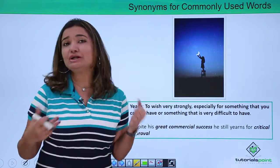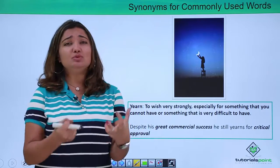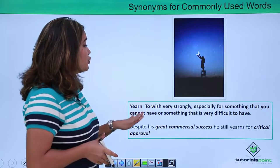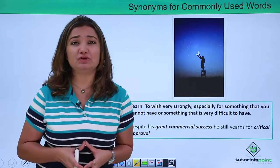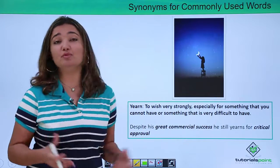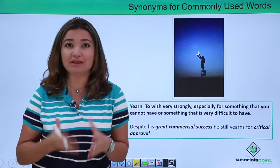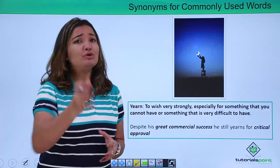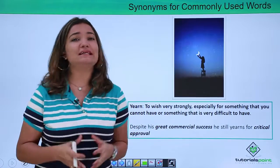Okay, last but not the least is this word, yearn, right? So what does yearn mean? It means to wish, when you ardently wish for something, right? I yearn to visit a particular place these summers, right? So to wish very strongly, especially for something that you cannot have or something that is difficult to have. I yearn to go out for a date with him, right? Look at an example. Despite his great commercial success, he still yearns for critical approval, right? So yearning, you have a very strong feeling, a very intense and ardent wish for something. That is what is called yearning. So next time you can use this, and you know what is going to happen, right? The very fact that you yearn for a very good and sophisticated language is definitely going to come true, right?